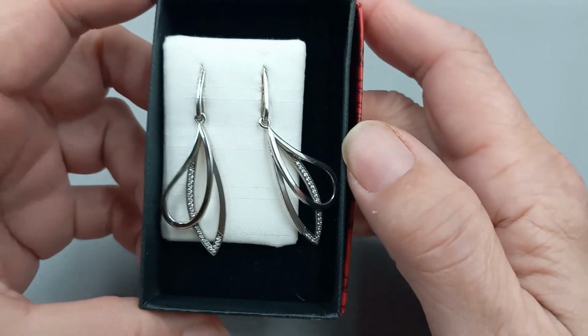Okay, the next pair of earrings are not for sale right now, but they are lovely.